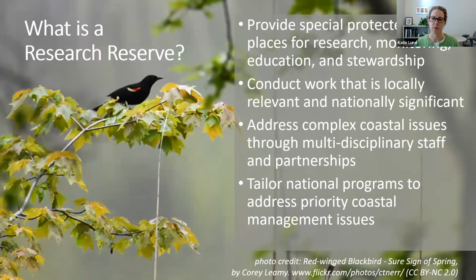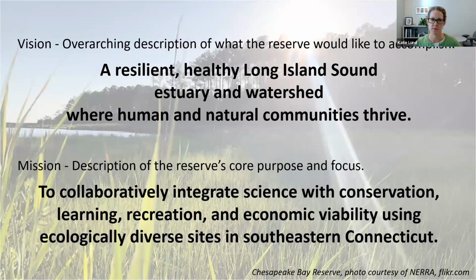We do try and tailor some of those national programs to our priority coastal local management issues. The vision is probably very similar to many organizations that you work with, if not your own, to create a resilient, healthy Long Island Sound estuary and watershed where human and natural communities thrive. And our mission really is to integrate science-based decision-making with conservation and learning and recreation and economic viability of the areas here in Southeast Connecticut.